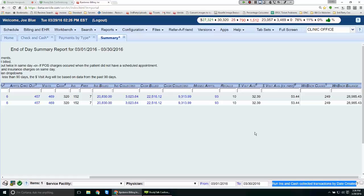You can click on that number and actually look at the charges should you want to. All these numbers that are colored in blue are drillable, meaning you can click on them. It's what we use in the help pages, and pretty much company-wide.